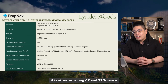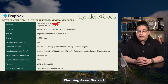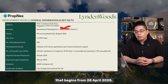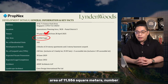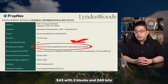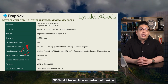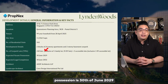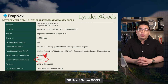It is situated along 69 and 71 Science Park Drive. It is in the Queenstown Planning Area, District 5. 99 leasehold that begins from 28 April 2025, sitting on a site area of 11,556 square meters. Number of residential units 343 with 2 blocks and 240 lots, consisting of 70% of the entire number of units. The estimated vacant possession is 30th of June 2029 with the legal completion 30th of June 2032.